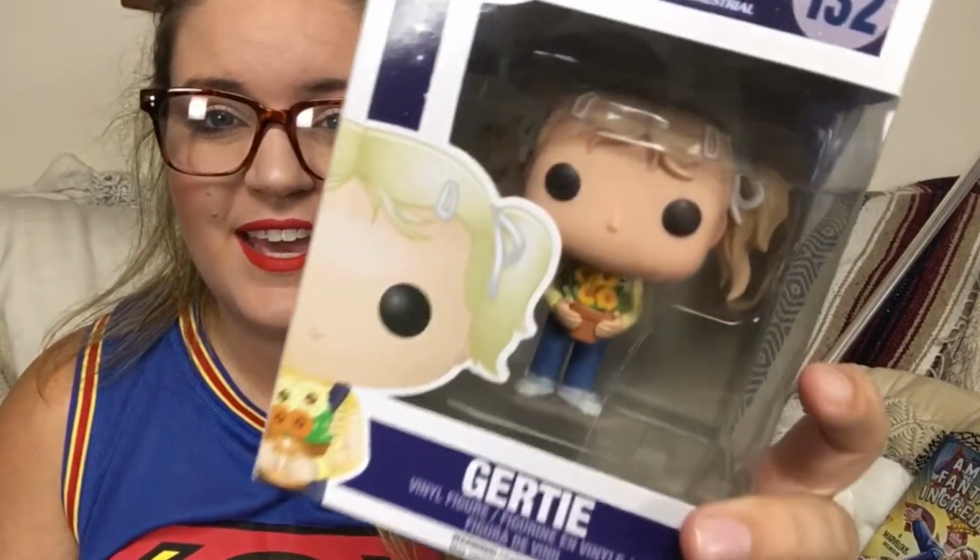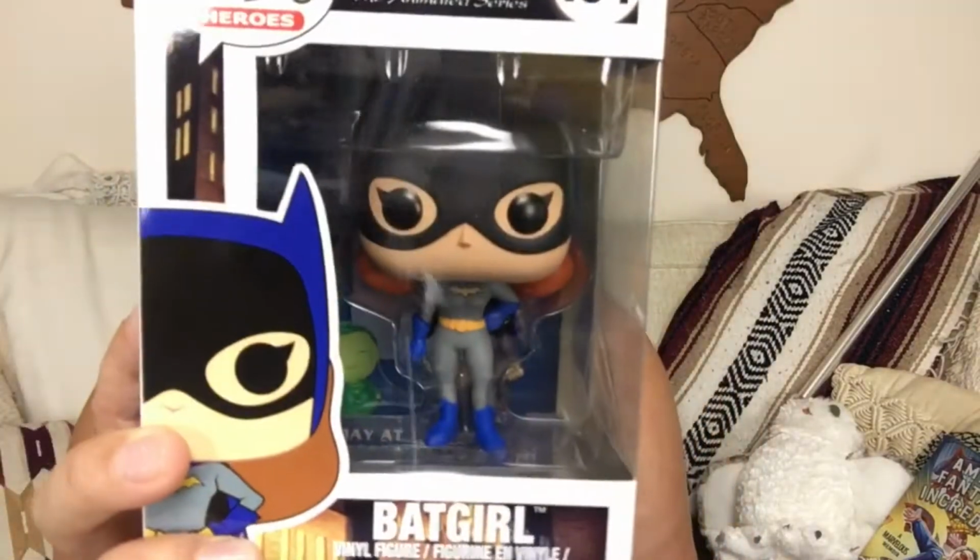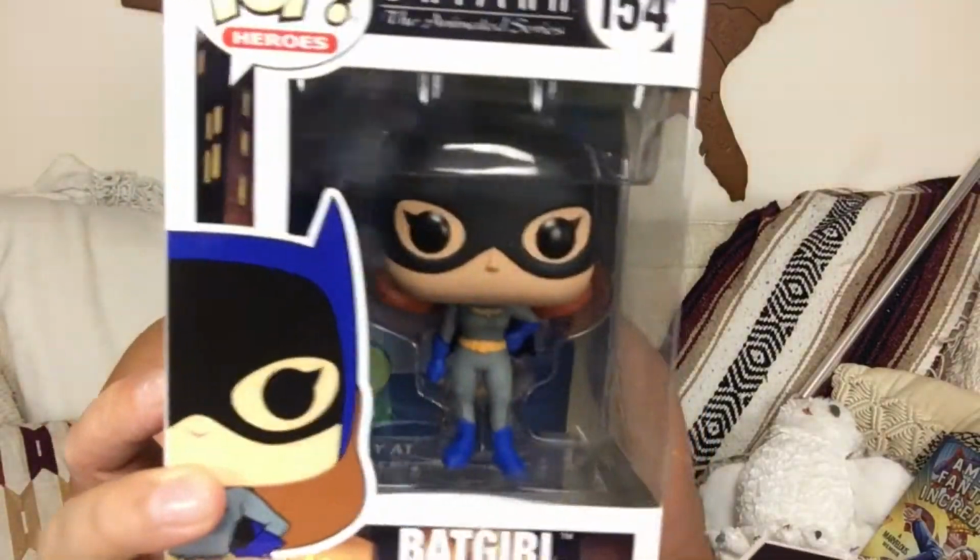And then of course I did get 2 Funko Pops. I picked up Gertie from E.T. You guys know I am obsessed with that little alien, and I think Gertie might be my Halloween costume this year. I've got most of the stuff for it. And then I also picked up Batgirl. This is Batgirl from Batman the Animated Series, my very favorite version of Batman. I think that the female pop vinyls they make from the animated series in particular are always extra cute. And these were like $6 a piece.